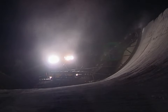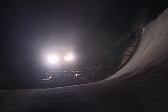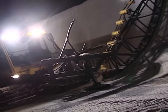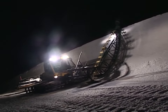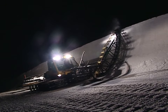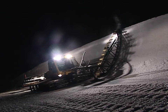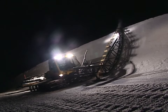Hi, kids. They call me the Pipe Dragon, but I'm not really a dragon. I'm a snow groomer. But I've taken off my snowplow and put on this special attachment. What a big, weird-looking device. This wall of snow I'm working on is called a half pipe. Bet you don't know what it's for. It's for those wild skiers, the ones that like to do the fancy tricks.